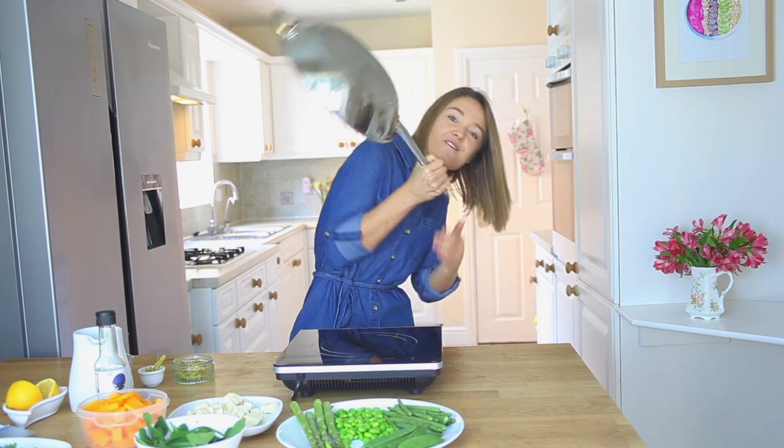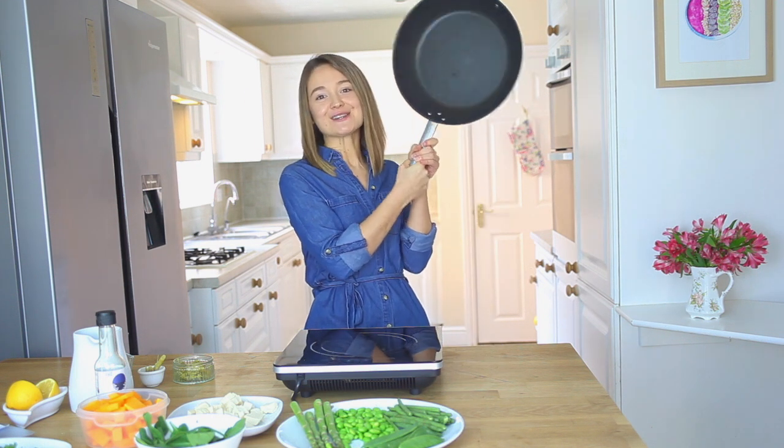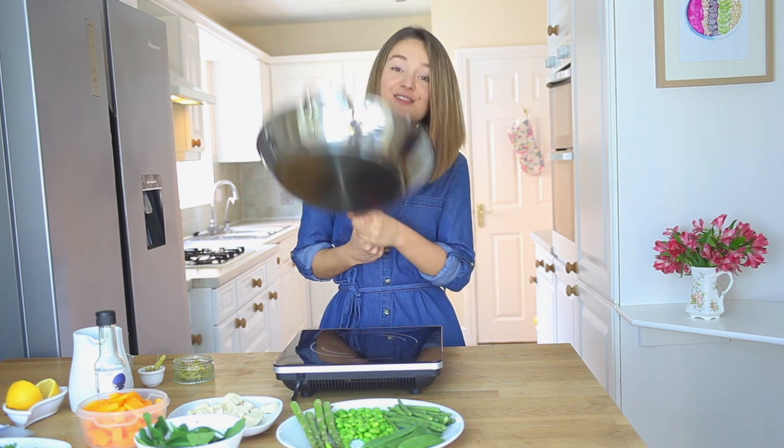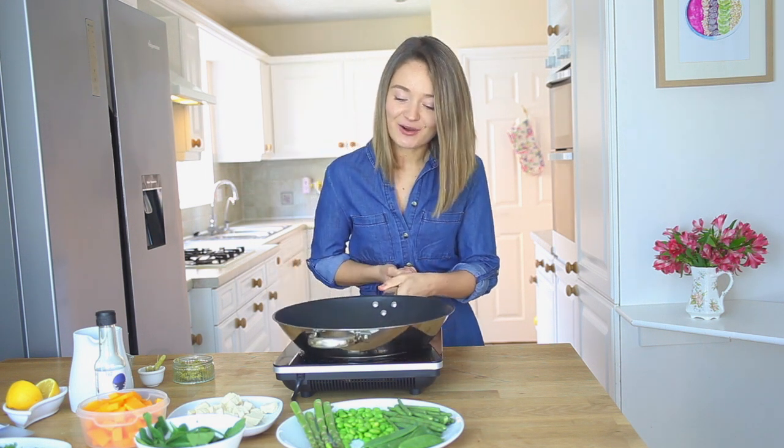This is just a 2-pan recipe, so 1 pan for the rice and then 1 frying pan for the stuffing, the sauce. So get that rice cooking whilst you're doing all the other stuff. It'll take about 25 minutes for that rice to cook. Perfect timing whilst we get on with the rest of the stuff. So pan ready, on we go.